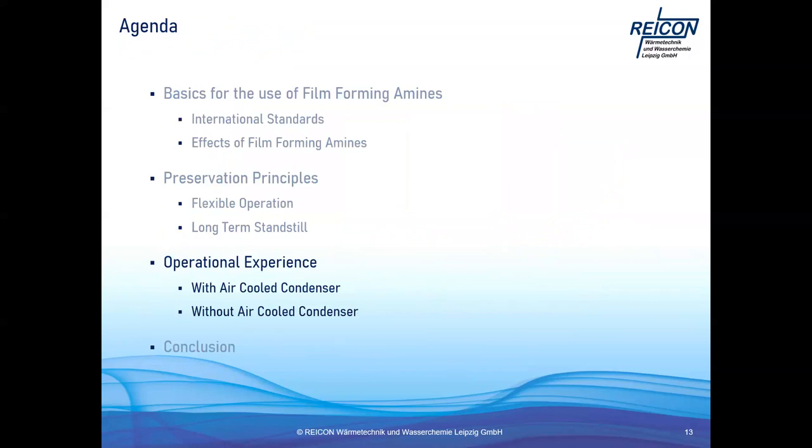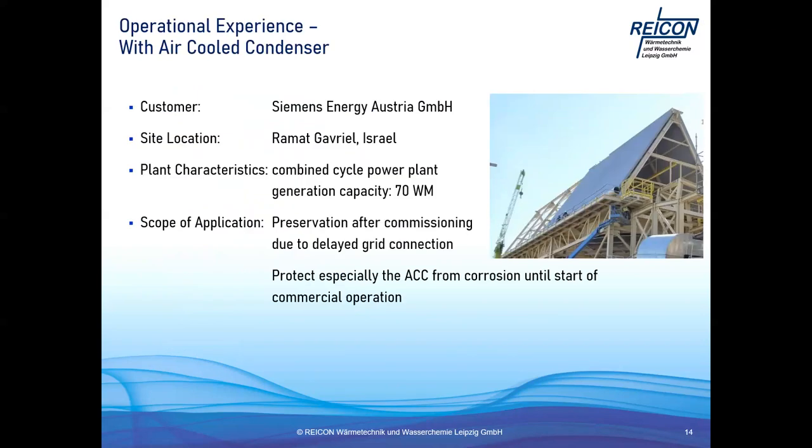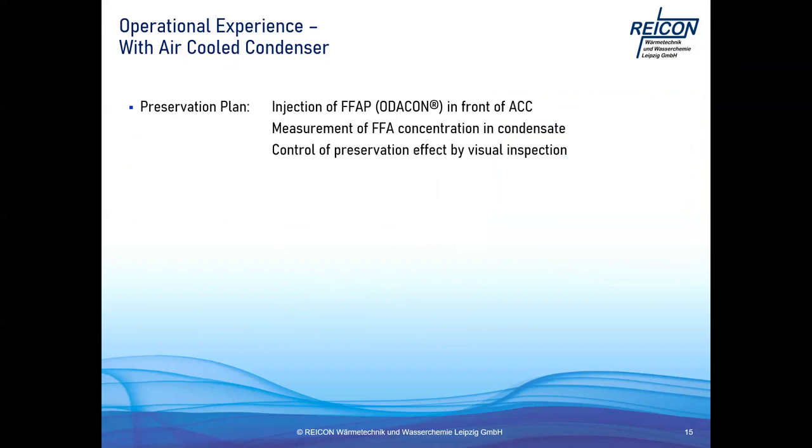To give you some examples on that, the first one is an industrial scale plant in Israel, which was built by Siemens Austria, and they had the problem that the plant was ready on time, but the grid connection was not ready, so they needed to do a layup for several weeks or months. They did not know exactly how long, and especially wanted to protect the air-cooled condenser from corrosion after the commissioning. So they decided to inject our product in front of the condenser and measured the FFA concentration in the condensate to be sure that there was a good film formation and a good passivation of the condenser surface. After that, they did a visual inspection to control the preservation effect.